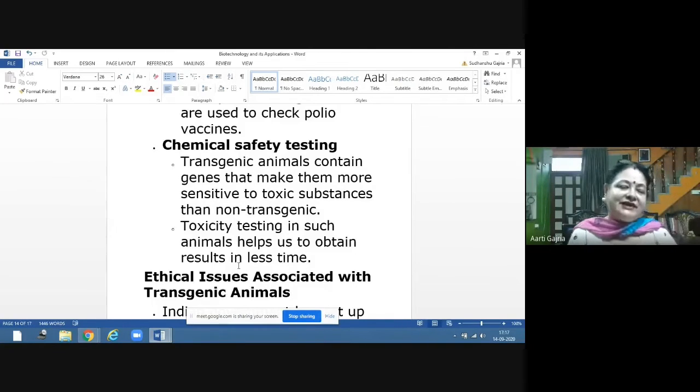And these transgenic animals are helping us to study the toxicity of the chemicals, about the biological products, what their effects are, about the safety of the vaccine, and any effect on physiological issues. So we can find out all these things by testing on transgenic animals. This is why we have to produce transgenic animals, and these transgenic animals are helping us in various testing issues.